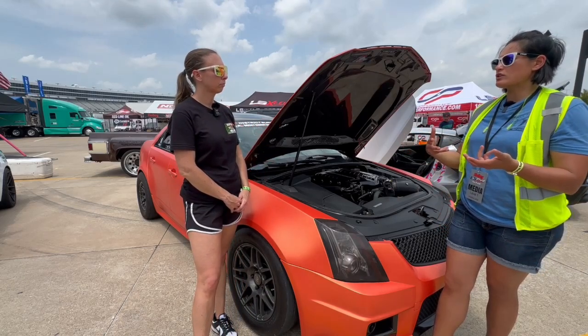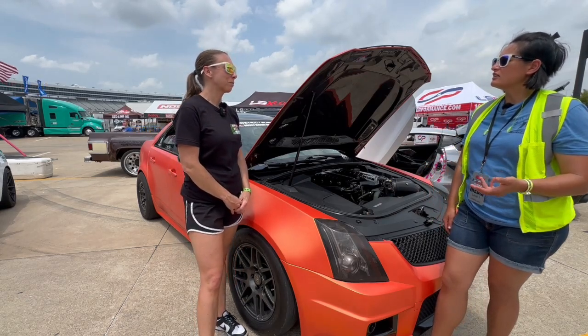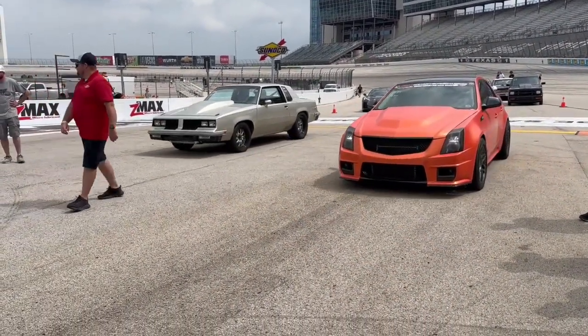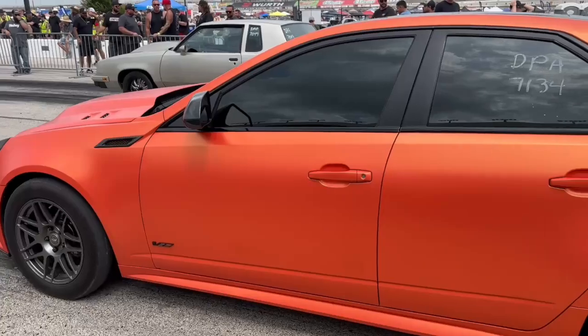What's the difference between a supercharger and a turbo? So for me, it's instant torque. That's probably the biggest difference that I would say. I don't have to build boost. Everything for me is instant. I don't leave on a trans brake, nothing like that. How much horsepower does this make? It makes about 1,200 wheel horsepower right now.